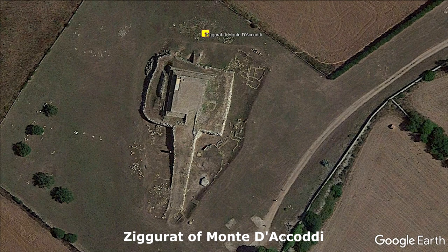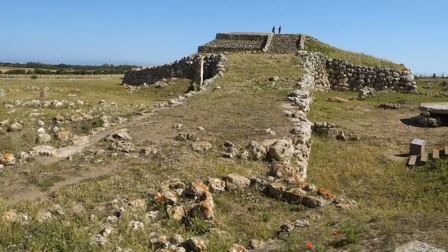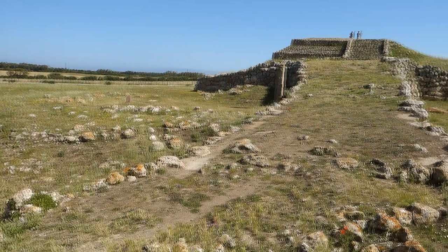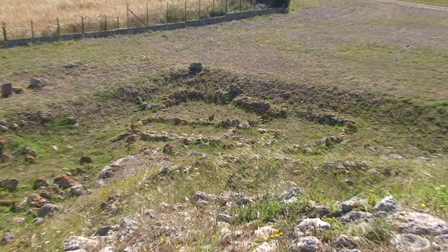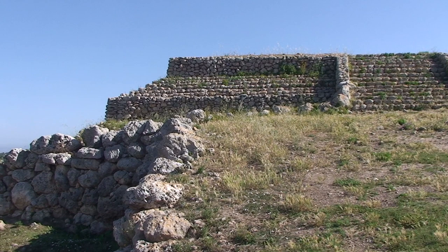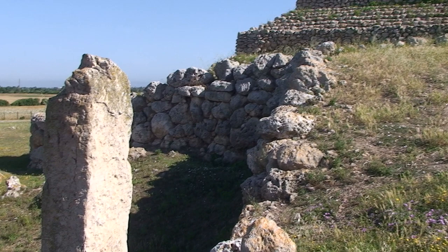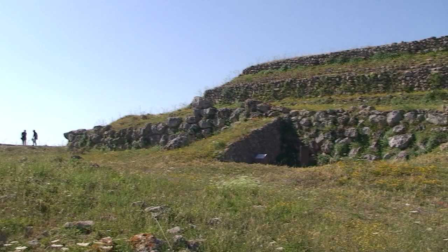Of an entirely different type is the ziggurat of Monte d'Accoddi, the only one of its kind in the Mediterranean area. Pyramid-shaped, it has a 42-meter-long access ramp and is a total of 9 meters high. The remains of other structures can still be found around the temple. The boulders are roughly assembled, and those in the upper part are relatively small. Excavations have shown the presence of two altars, built at different times, the older one incorporated into the newer one.